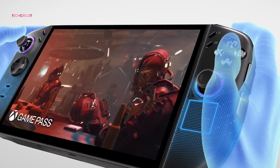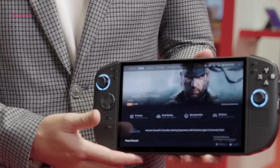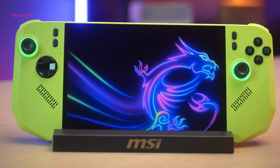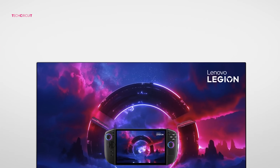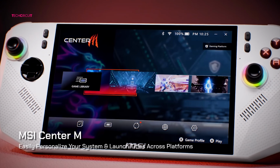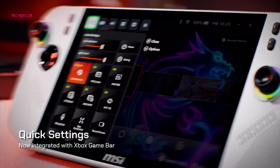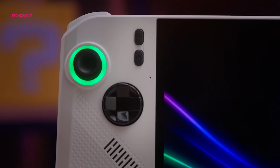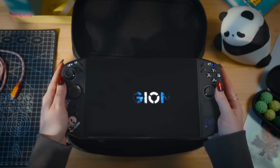Both devices run full Windows 11, which means no compromises on game libraries. Steam, Epic, Xbox Game Pass, emulators, it's all here. The difference is in the software overlay. Lenovo has Legion Space, which is more polished thanks to feedback from the first Legion Go. MSI has its own Claw Center, which is still relatively new but improving. The smoother and more intuitive your launcher feels, the better the overall experience, and right now Lenovo seems to have the advantage in this category.